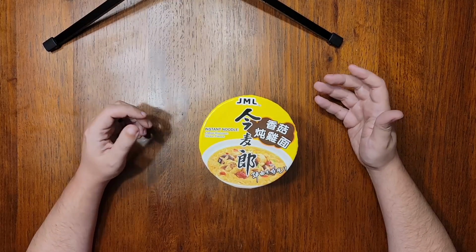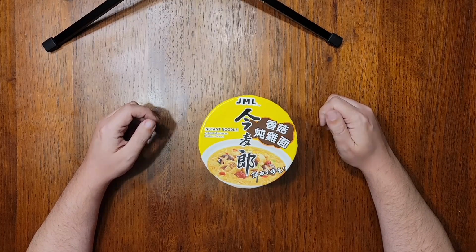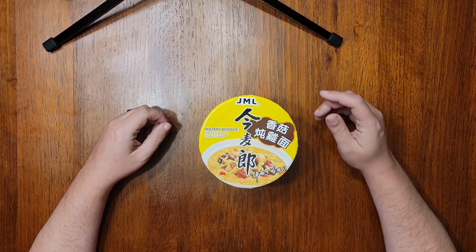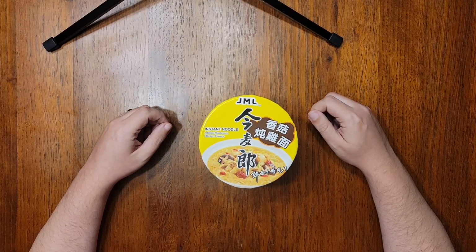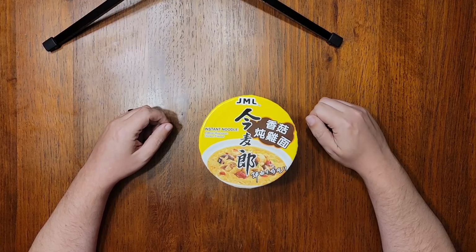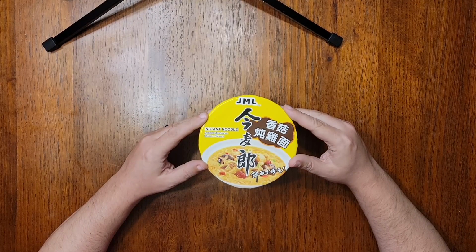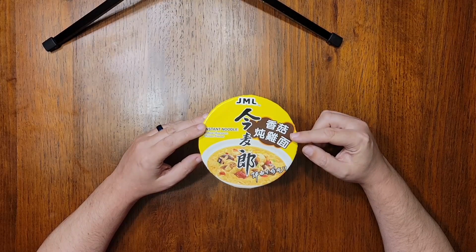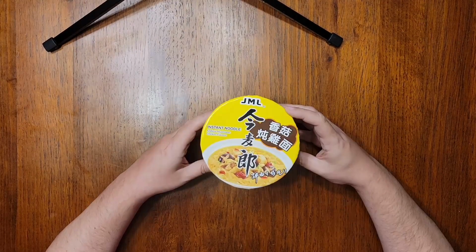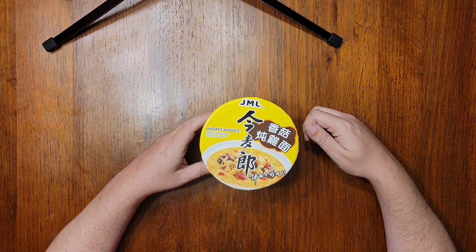But from what I did gather, JML has apparently been around since 1996 and seems to be reasonably popular among instant noodle lovers. They have an abundant variety of noodle packs and cups at my local Asian market, and probably yours too if your market has shelf space for Chinese noodles. And you can find these easily online as well. This cup was $2.79 at my store, and it is a pretty decent size for the money. I grabbed a couple of cups to review, and so here we are with this mushroom chicken one first.